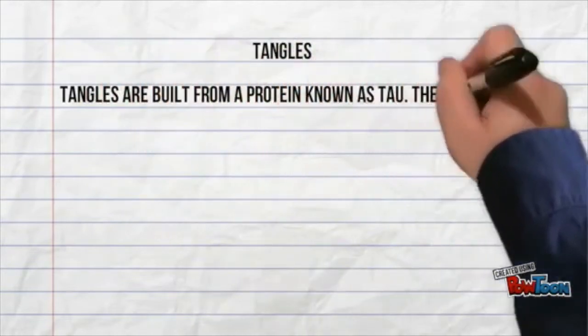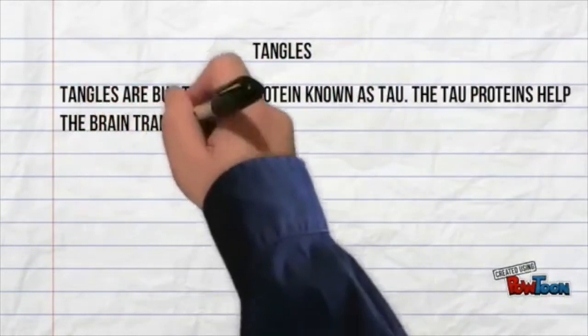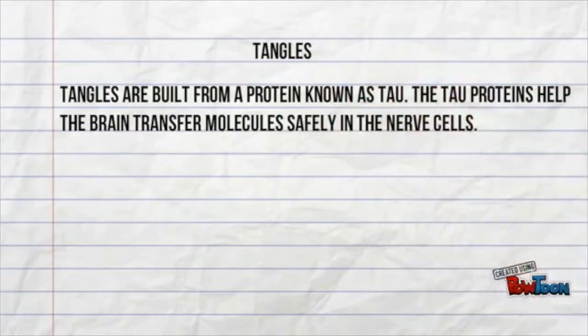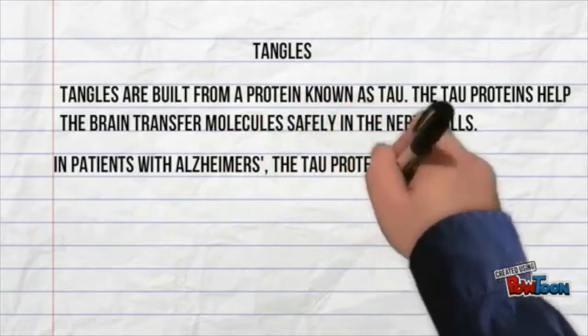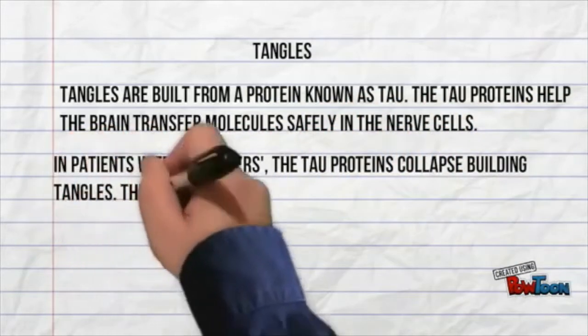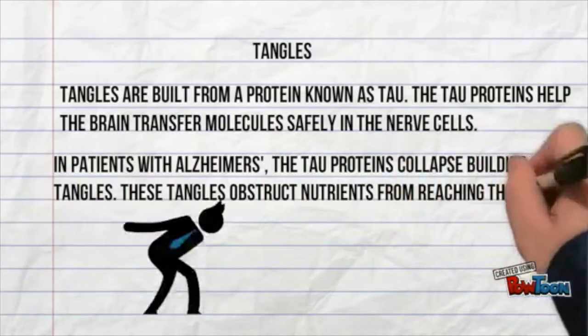Tangles. Tangles are built from a protein known as tau. The tau proteins help the brain transfer molecules safely in the nerve cells. In patients with Alzheimer's, the tau proteins collapse, building tangles. These tangles obstruct nutrients from reaching the brain.